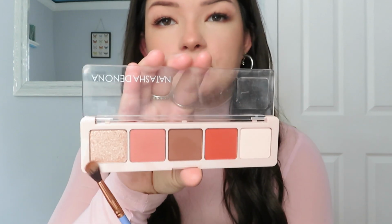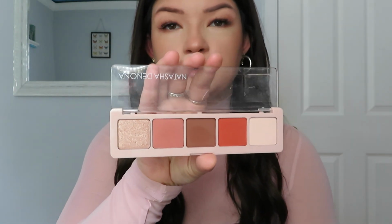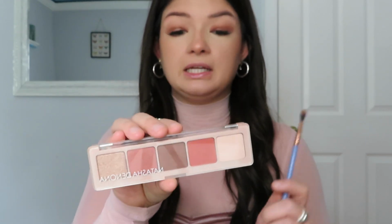There's also this nice sparkly shade in here too that you could use if you're actually going out, or if you're doing anything a little bit more extra that day. That color is super pretty too. I definitely recommend this palette if you're looking for an easy everyday palette.